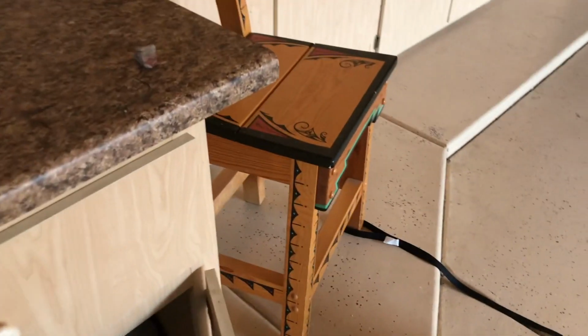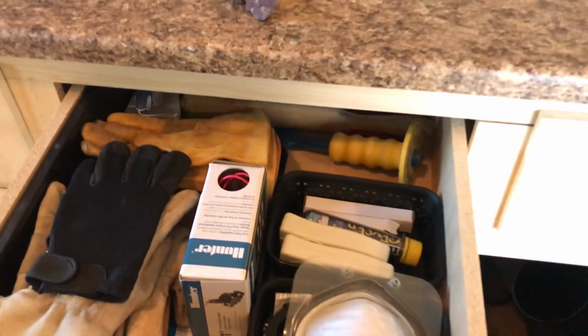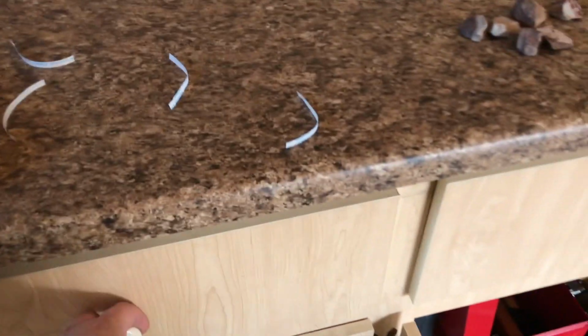So that's going to be it for today's video. We got all of the drawers done, and this whole side section was pretty much organized by my mom and my sister while I was off doing mom duties at my house and taking care of my kids. So they did it all nice.